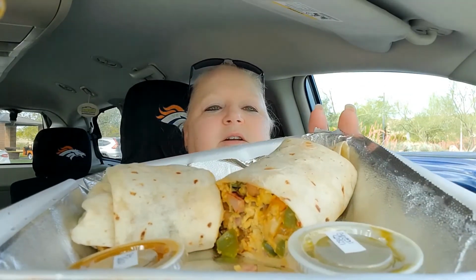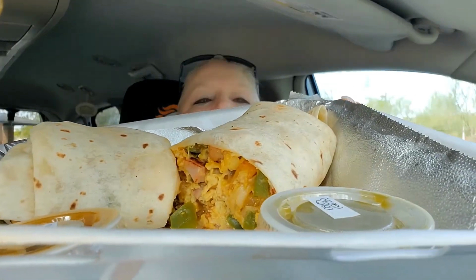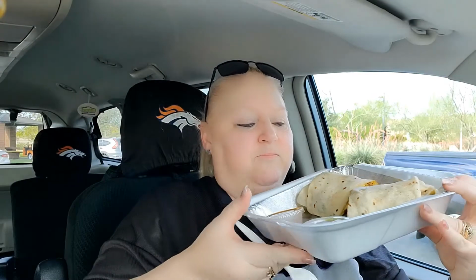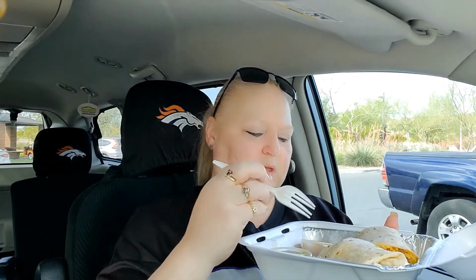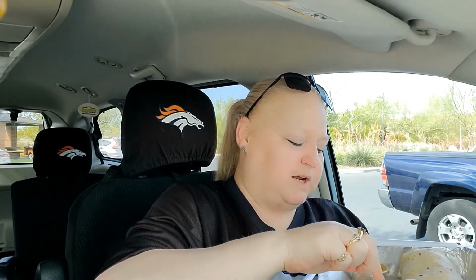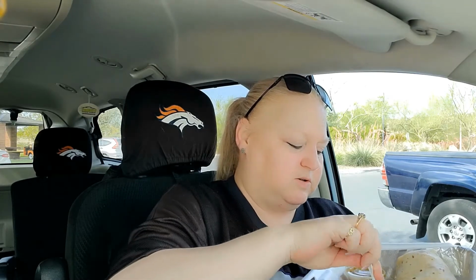Now, I decided to get a breakfast burrito. And here is the breakfast burrito. Thick, heavy. It has ham, onions, green pepper. And then it's got two different types of salsa. And I'm going to try it real quick without any of the salsa on it. It has the potatoes in it, the seasoned potatoes.